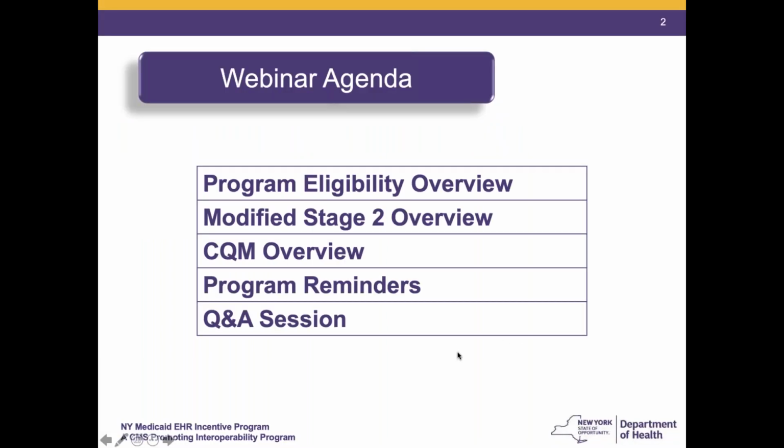We anticipate that many of you are joining us today because you are preparing for payment year 2018 Meaningful Use Attestation. Some reminders: there is no Meaningful Use workbook, and the full attestation will be available to complete in MyPass. This includes eligibility information, MU objectives, and clinical quality measures.